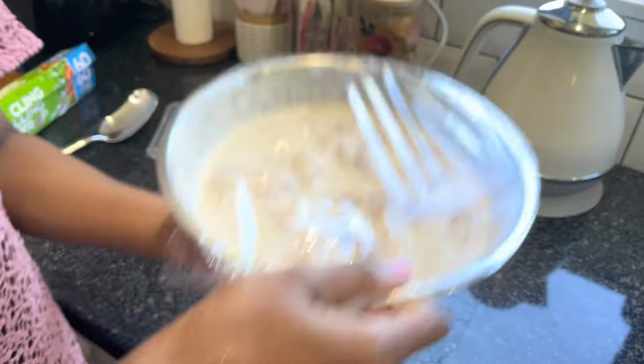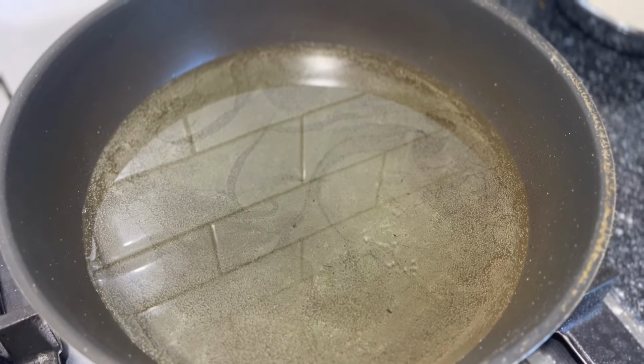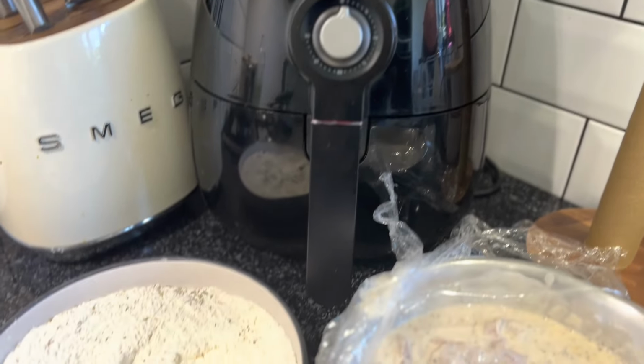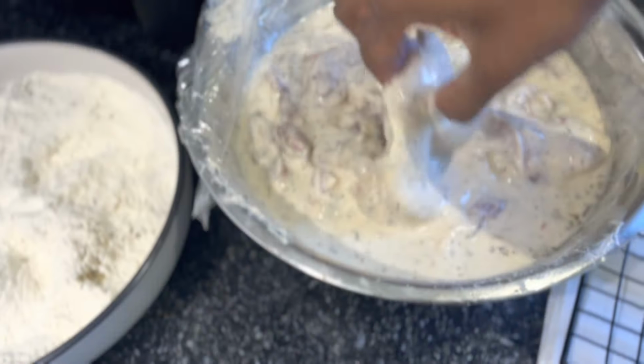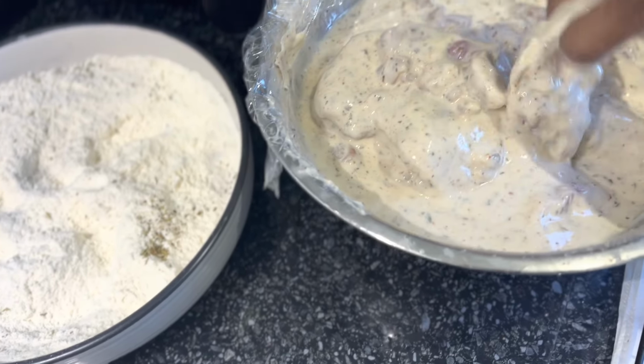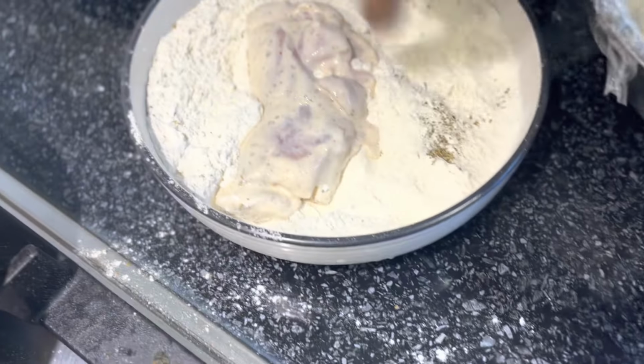When you're ready to cook, the first thing that you need to do is to get the oil at the right temperature. So get that ready. I'm showing my air fryer here because I could have gone with that, but I've decided to deep fry it. An important detail to the recipe is the marination time. Marinate the chicken at least for a minimum of 4 hours because you want all of the flavors infused.